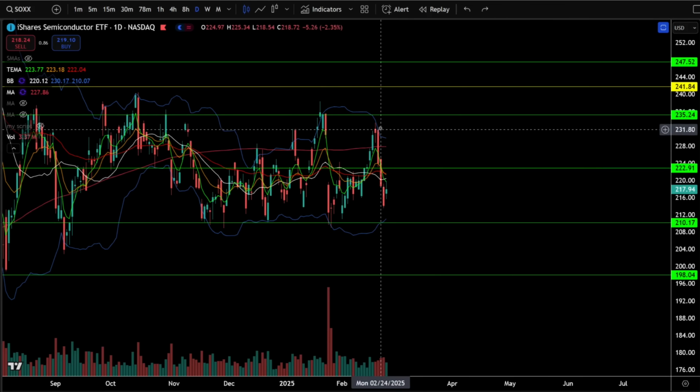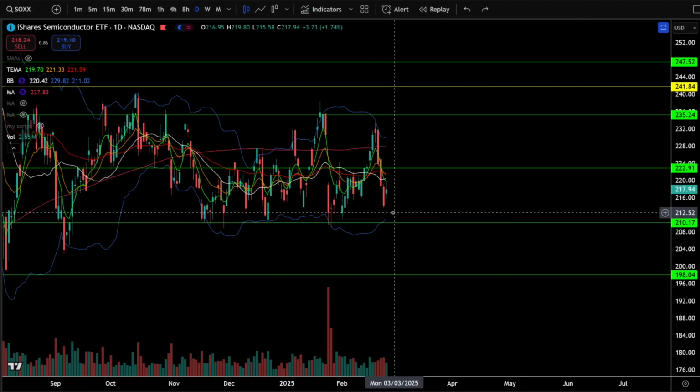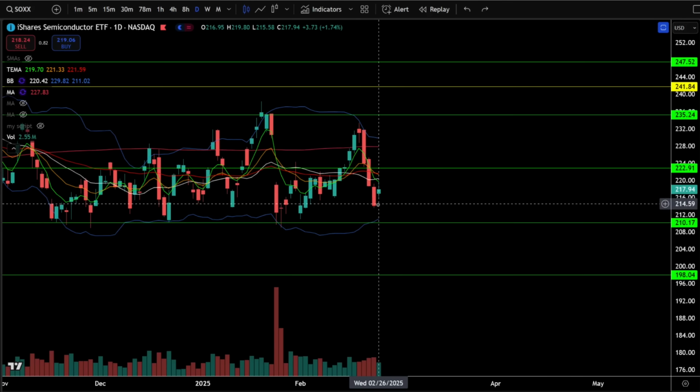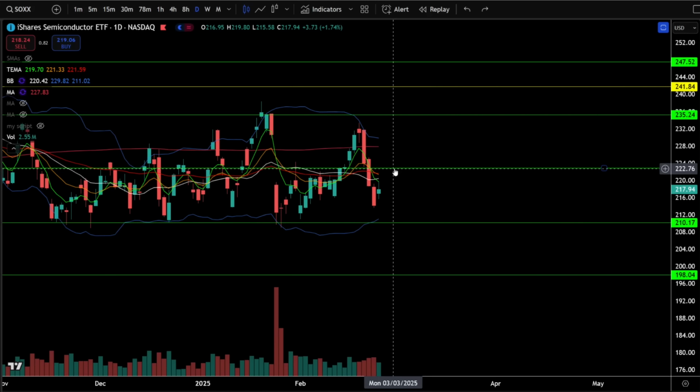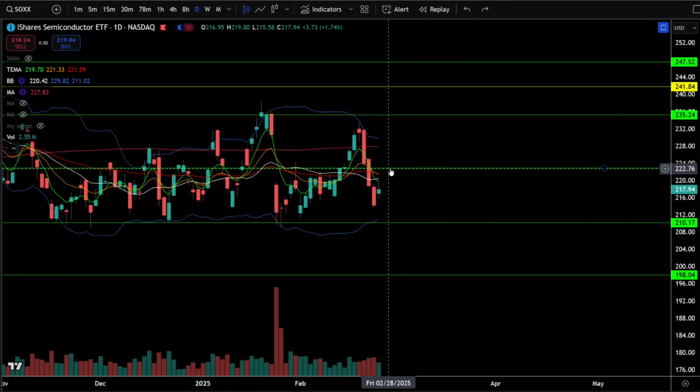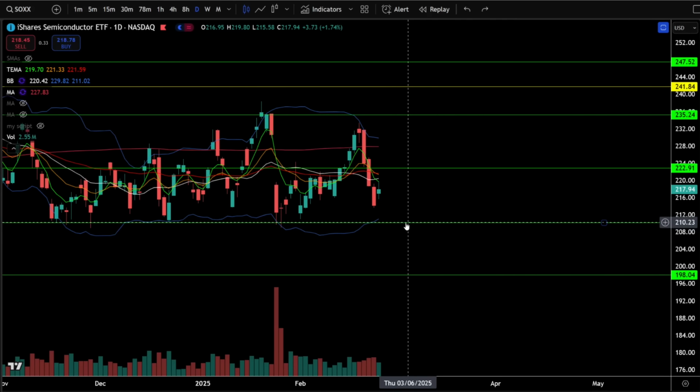Now, while this is happening, the Bollinger Bands are starting to squeeze. Price is below all of the moving averages, but in a range, that means we don't have any strong trend. It's just noting that we are a little bit weak right now, so any sign of strength will require a break back above 223. Above 223, we could easily push higher towards 236, and if we get rejected from 223, look for a push down to the bottom of the range at 210.